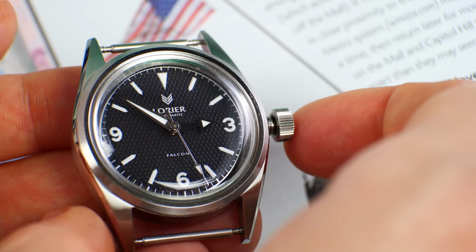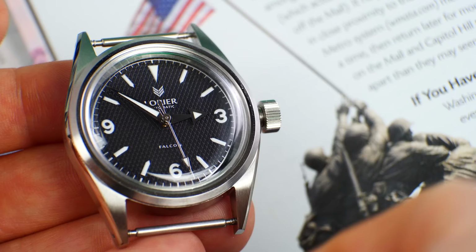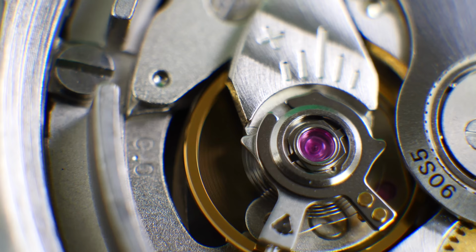While Miyota claims the accuracy is minus 10 to plus 30 seconds a day out of the factory, everyone knows with a little bit of regulation you can easily get this running as good as any COSC certified watch. In fact, mine was almost that.